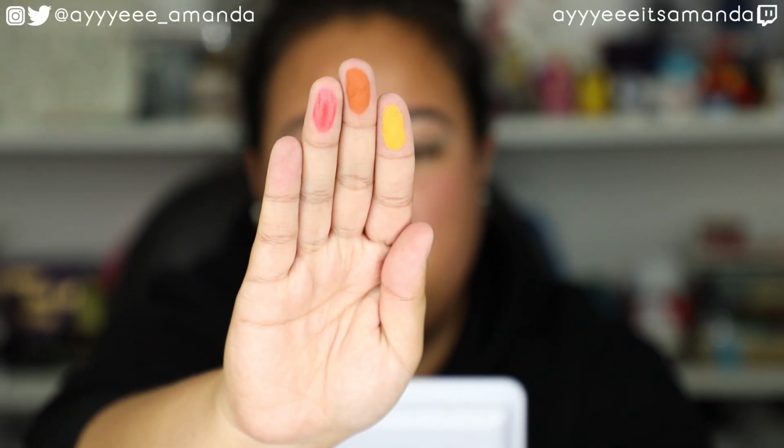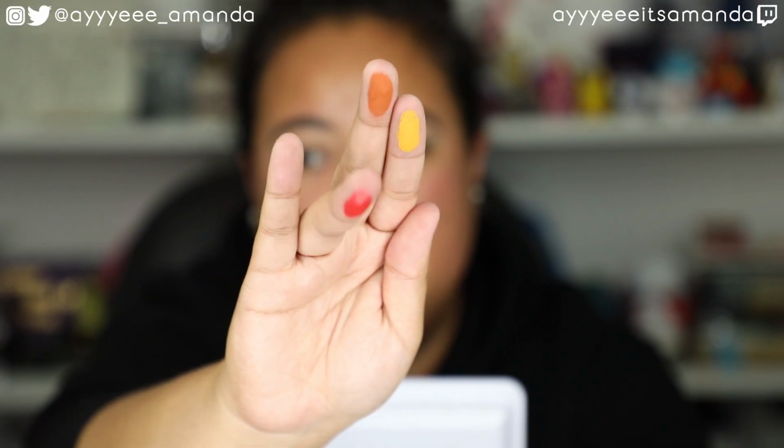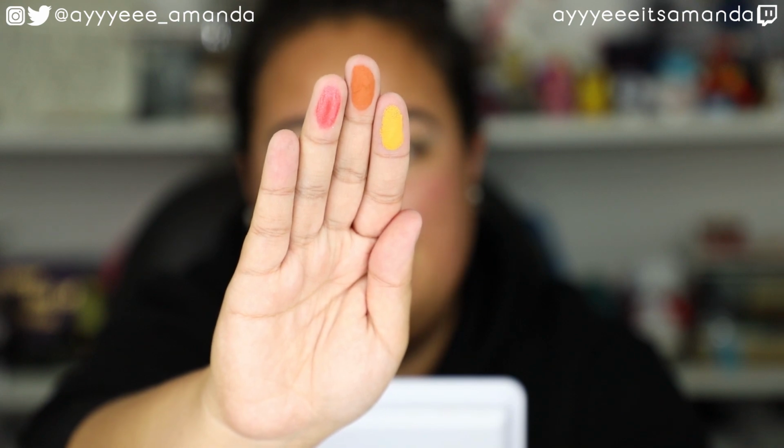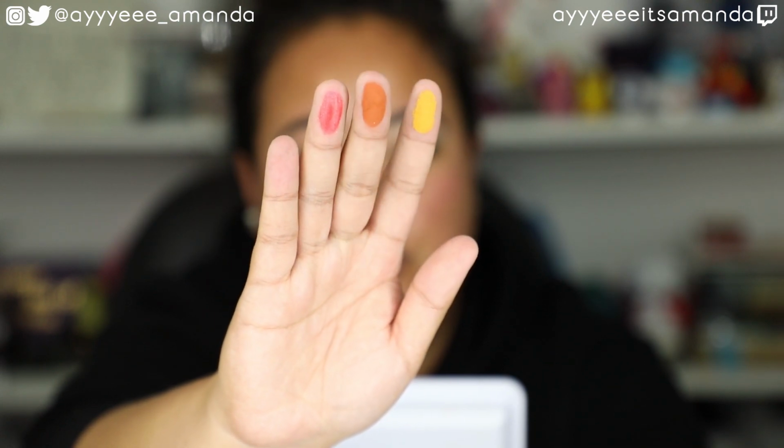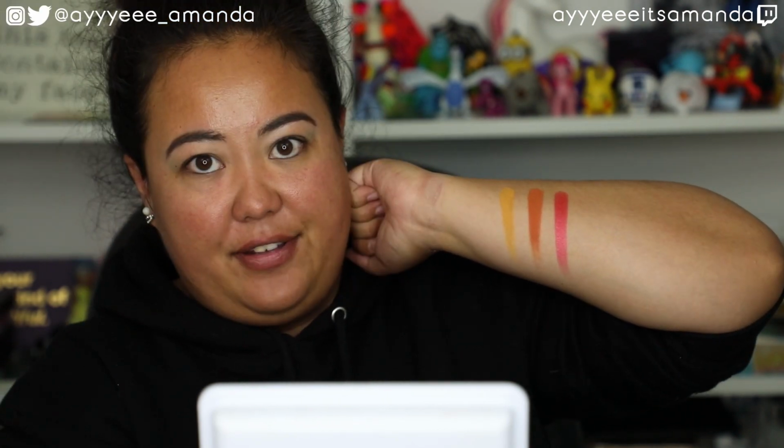Wow, these colors felt really nice. Both the mattes and the shimmer had a very buttery, smooth, and creamy feel. 2012, Rule Breaker, and Go Getter. Oh my gosh, those swatched beautifully. I am obsessed. Definitely there's pigment there throughout the entire swatch, and it looks like these are gonna be really nice to blend. I'm hoping that the pigment payoff is also really nice.